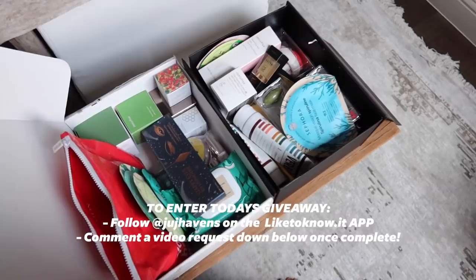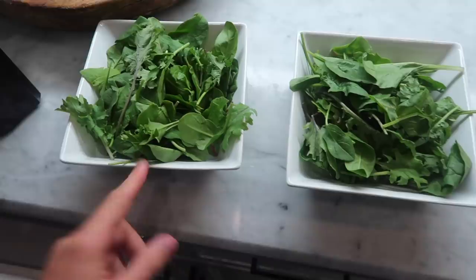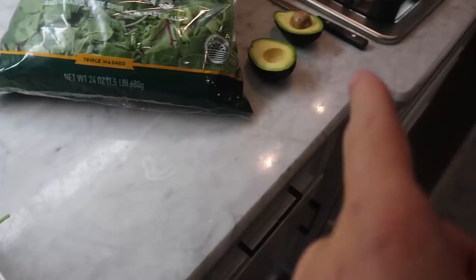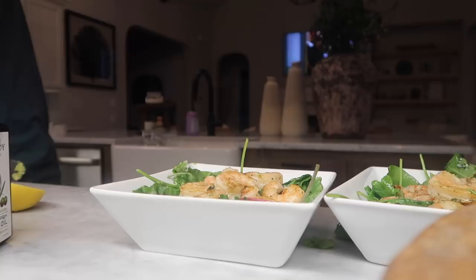All right, making a pretty quick and easy meal. We have this urban butter shrimp that we got at Sprouts. It was already sauteed, so we're just cooking it. Have power greens that we got at Costco. Bada boom, bada bing. We're drizzling it with a little olive oil, some lemon, put some avocado on top with the shrimp, and it should be good to go. I'm no chef, but I'm excited for it.